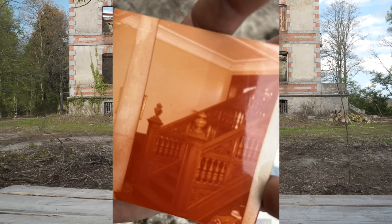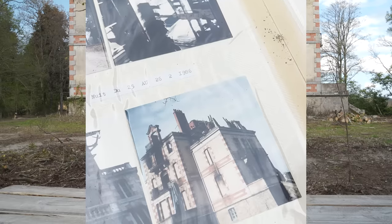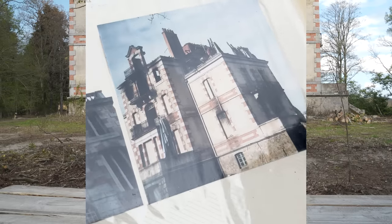One is this picture of the staircase, which is just, I never imagined that it looked like that. And to see it really puts a different spin on the chateau. And the second thing is this picture. Now you can see on the corner of the balcony, there's bed sheets.